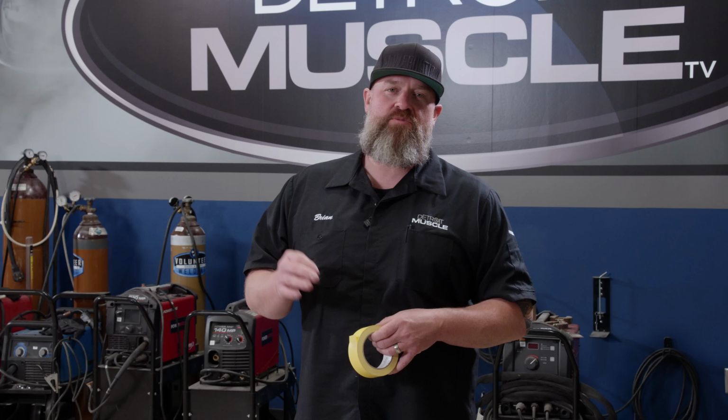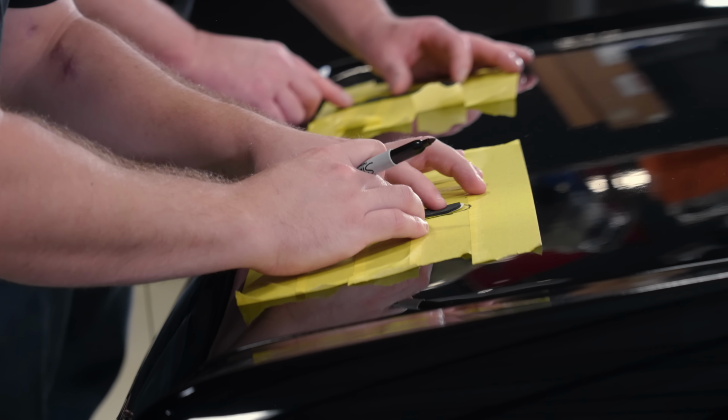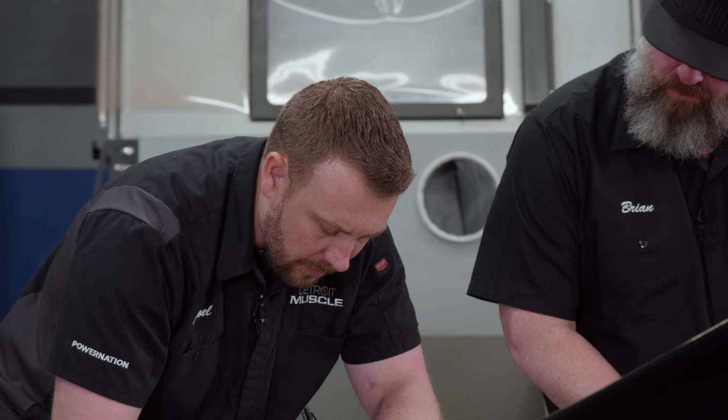All right. Always think about the placement of your spoiler on a trunk lid or deck lid, as some people call it. You need access to the backside for nuts or bolts, whatever the case may be. Put it in the center, and just kind of even up the edges best you can. Like it?